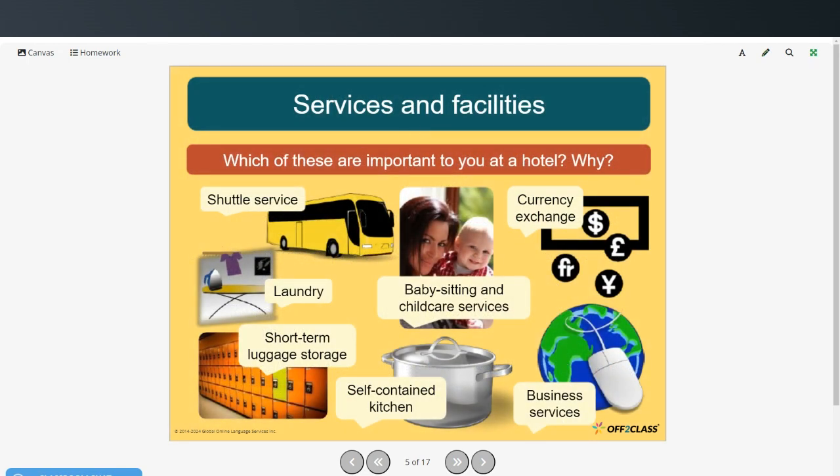All right, so services and facilities. Which of these are important to you at a hotel and why? So, a shuttle service might be important to get you from the airport to the hotel and maybe from the hotel to other places. Laundry, if you're going to be there for more than a few days, you might want a place to do your laundry. Short-term luggage storage, babysitting and childcare services if you have smaller children, a self-contained kitchen, maybe if you don't want to eat out all the time, or maybe you have some special dietary restrictions, so it's more convenient to make some of your own meals.